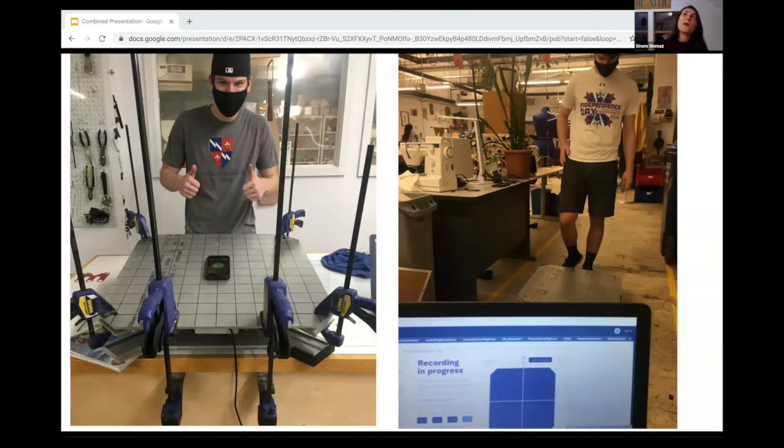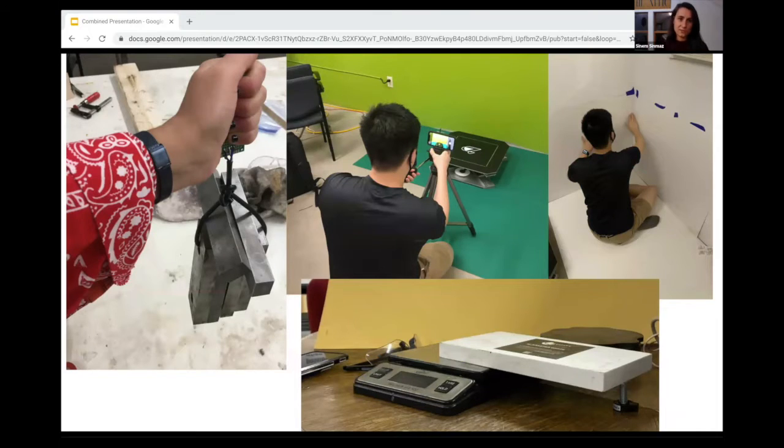And also, I work on validation and verification of our system. On the left, you can see a creative way we've come up with to validate the tilt sensors that we have on board. And on the right, you can see our intern, Andrew, about to jump into some dynamic verification of our system.